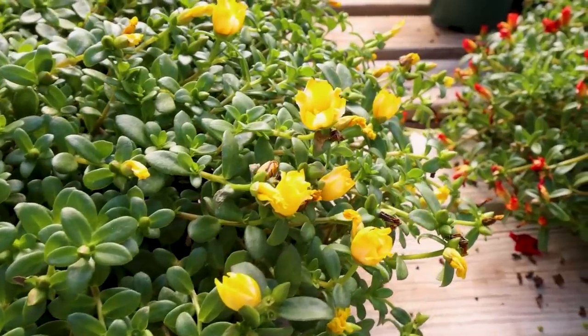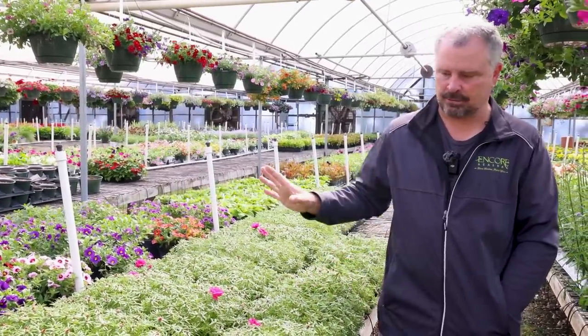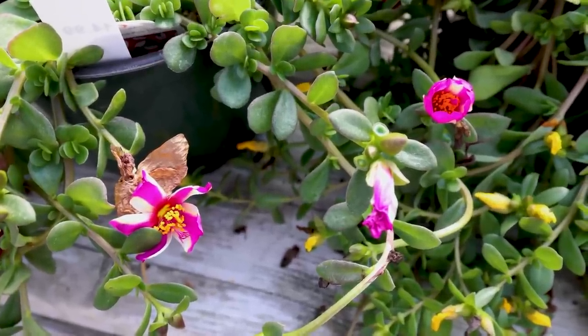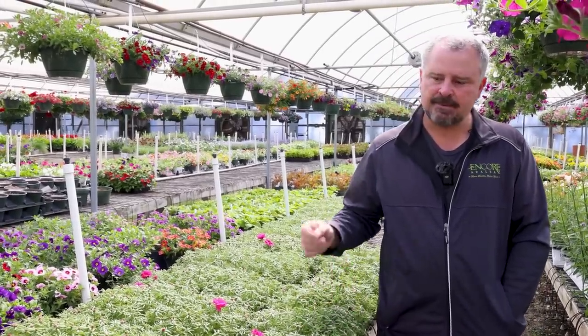So if you're planting them in the ground, make sure you're elevating them a bit if it's a space that could potentially stay wet at all. They really just like to dry out and just be ignored. This is one you can use in a hanging basket if you're the type of person that might miss a watering here or there. So we'll use these.